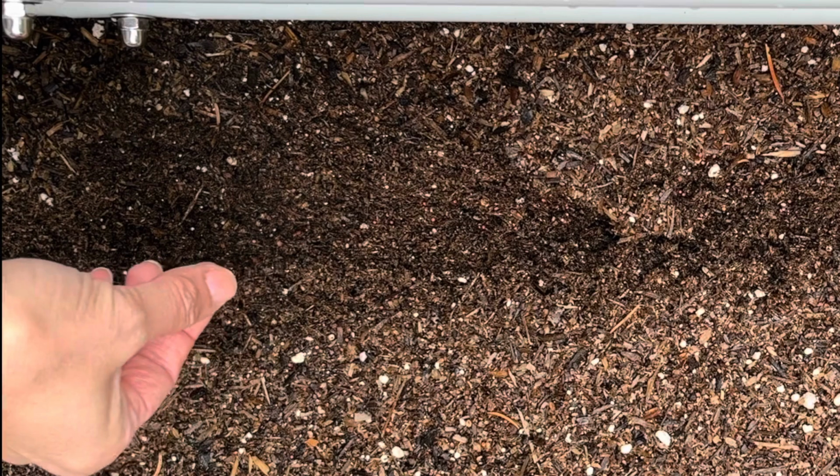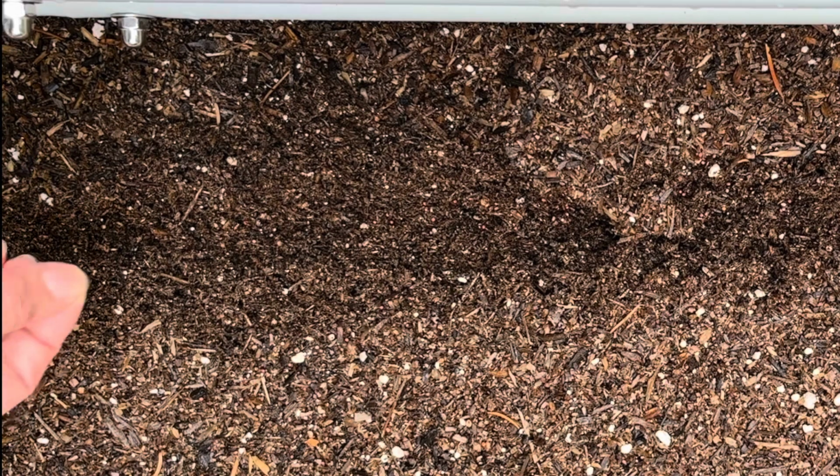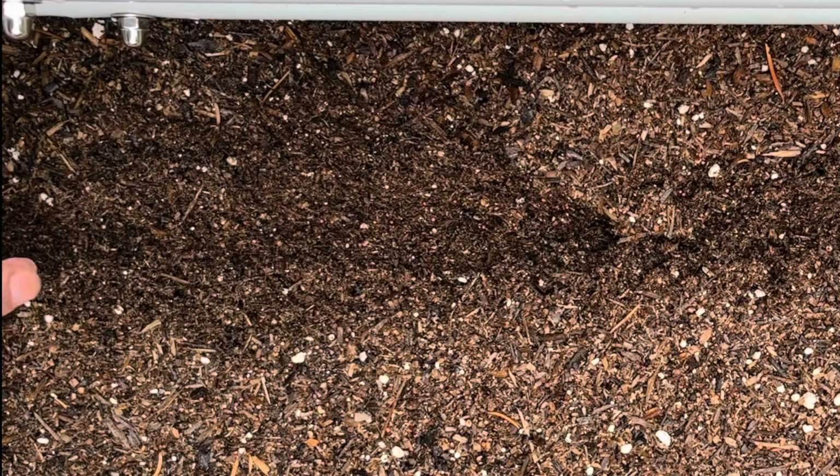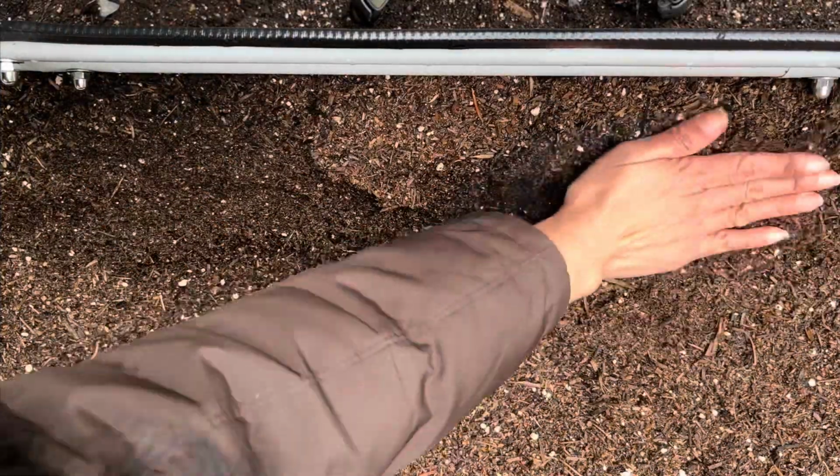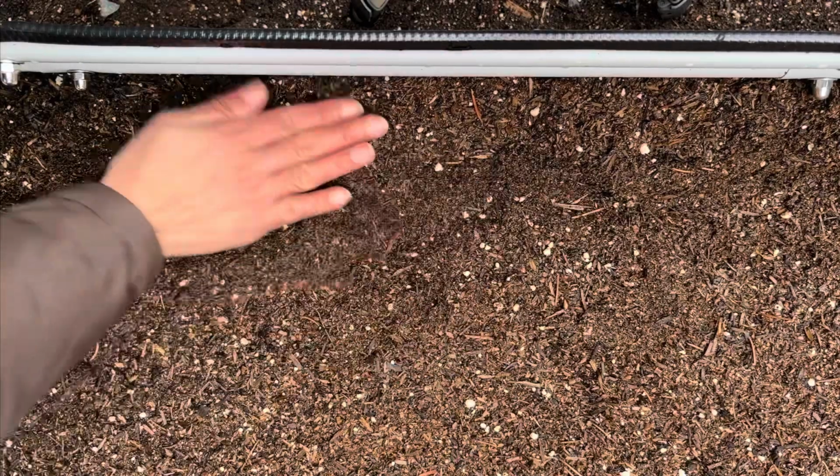When you thin them later, you'll be thinning them to about 6 to 12 inches apart, depending on variety. Some bok choy varieties are much bigger. These ones are not that big. And don't forget to eat your thinnings. Those are pretty much microgreens. Put the soil over and just press just like that.